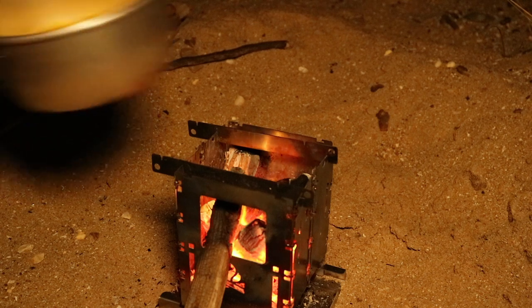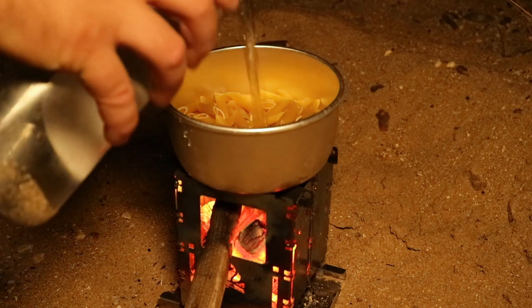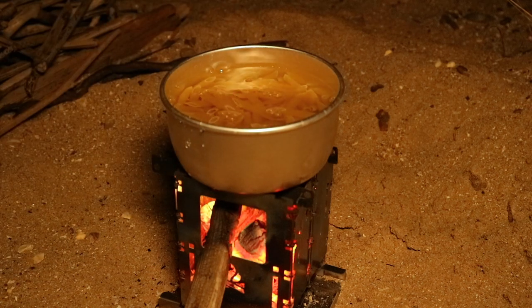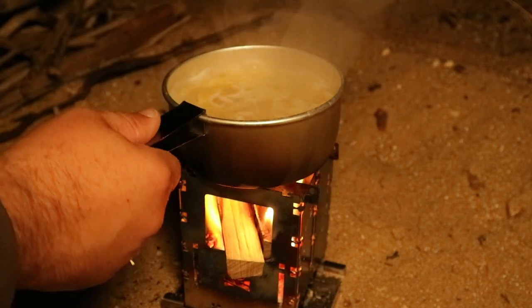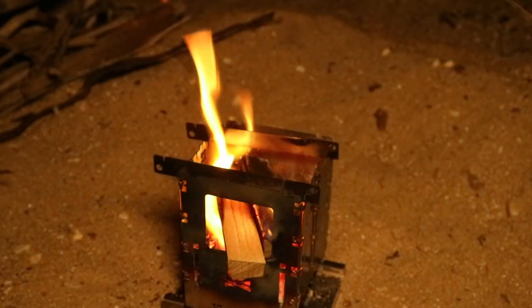I'm going to do a very similar meal to what I did by the lake. So I'm going to put some pasta on first. I'm using my Trangia mini set, so I can use the top as a bit of a lid. With our pasta at that kind of al dente stage, I'm going to take it off carefully because it's heavy. Leave it in the water just to keep hot.